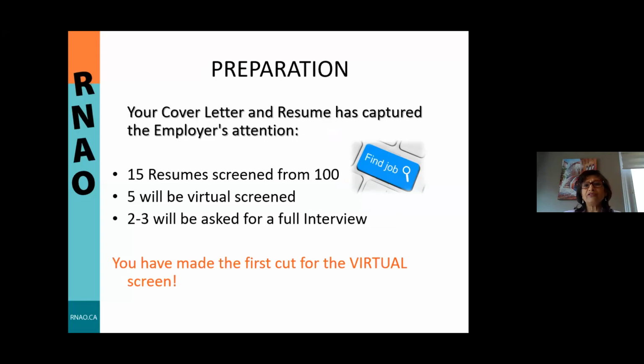Now, your cover letter and resume have captured the employer's attention. In terms of statistics, and I'm sure you all know this, there are lots of applicants for every job. For example, from 100, 15 resumes will be screened. Of that 15, 5 will probably receive a virtual screening. And then 2 or 3 will be asked for a full interview. So we are going on the assumption that you've made the first cut for the virtual screen.